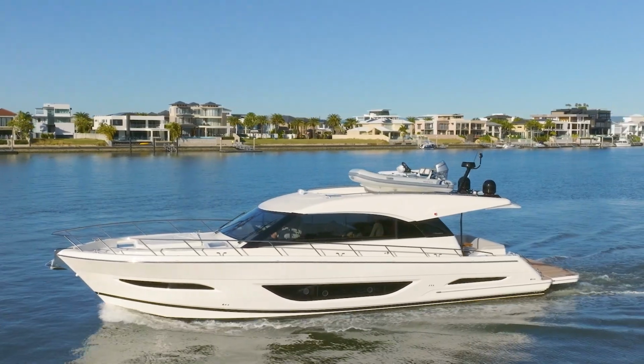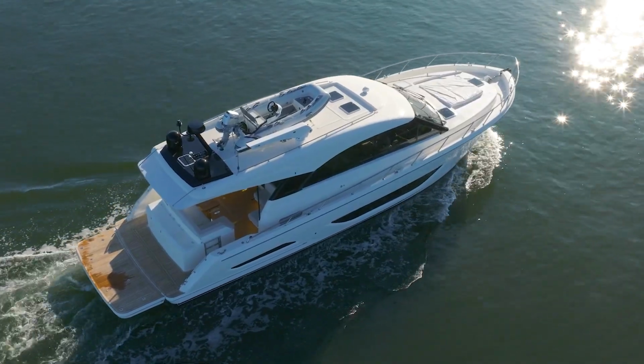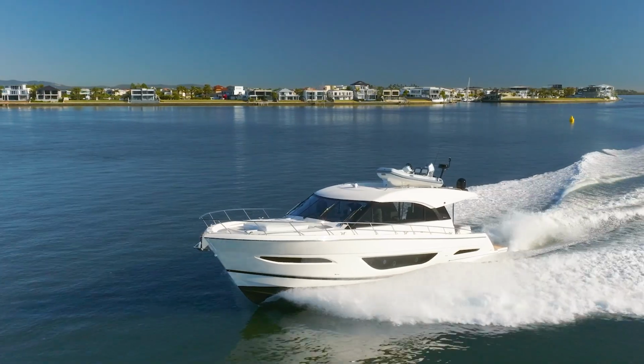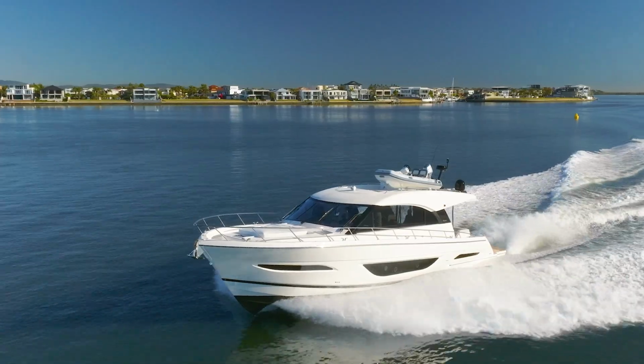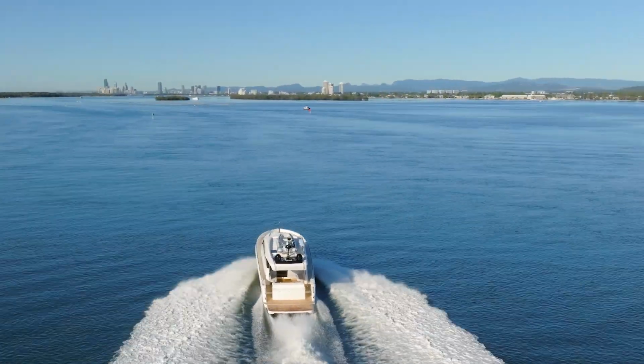Thinking back to when I started boating, paper charts were cutting edge and phones had curly cords attached to them. Nowadays, just like with your home and car, there's satellite communications, air conditioning, fancy lighting systems and more. Literally hundreds of kilometres of wiring.